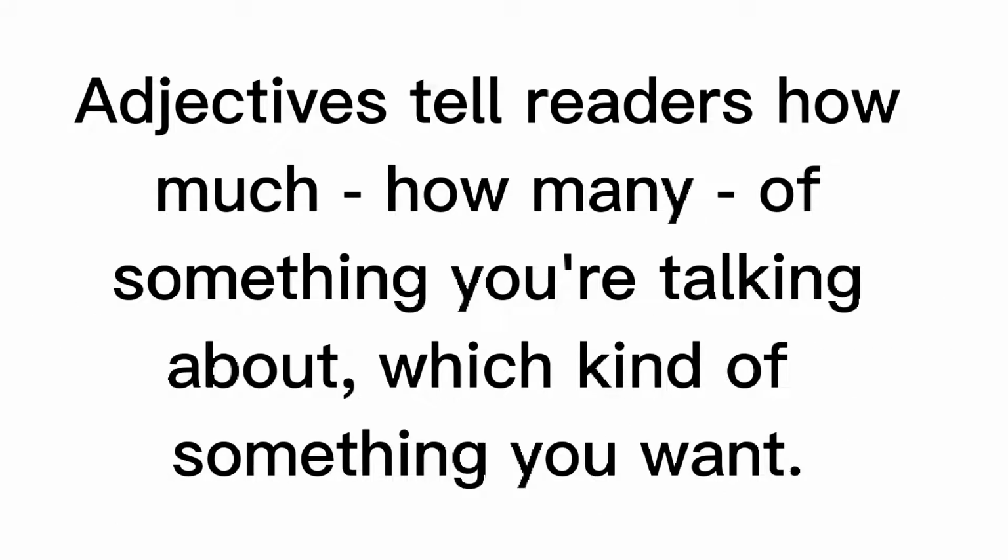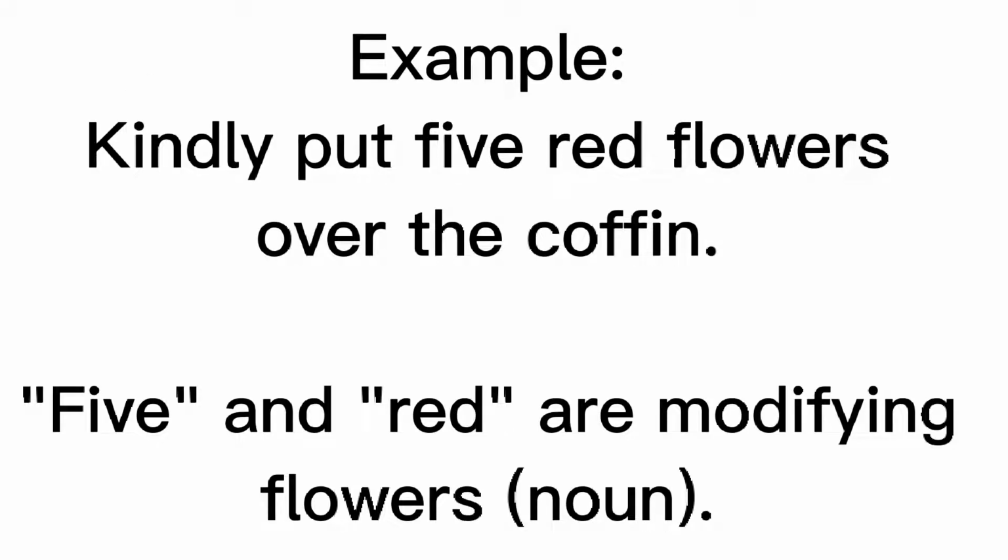Adjectives tell readers how much or how many of something you're talking about, which kind of something you want. Let's have this sample. Kindly put 5 red flowers over the coffin. 5 and red are adjectives modifying the noun flowers. These are examples of coordinate adjectives, since they modify the same noun.